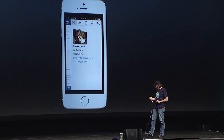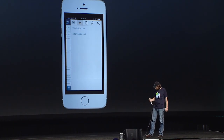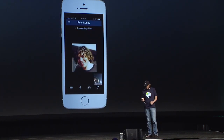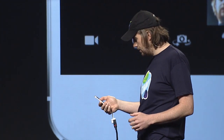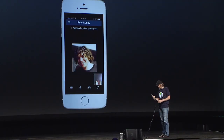Now, if I open up the sidebar here, the one thing you'll notice that's new is we now have a little video camera icon. So I can simply hit that and start a video call with Pete. Again, I'm using my iOS device. Pete is back at the office. Apologies for the lighting up here, it's a little bit bright. Pete is coming on his end. Come on, Wi-Fi.